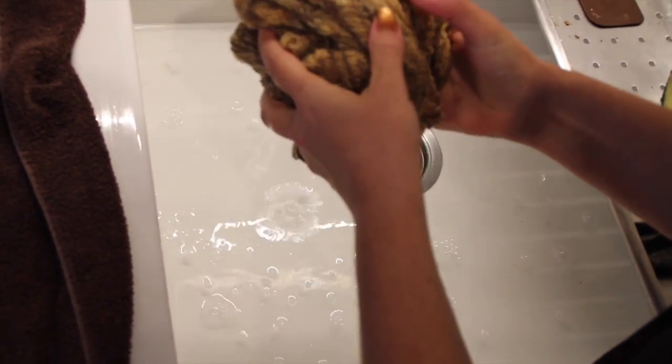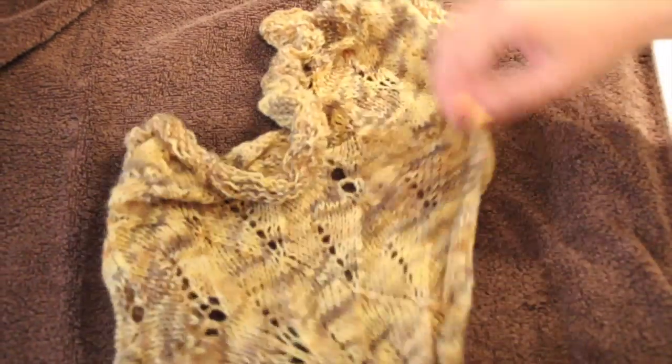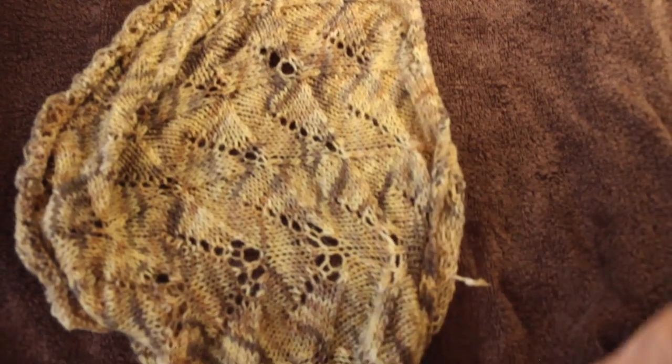Then I take it and I lay it onto a towel. Take your garment and lay it out onto a towel so that it's just one layer as much as you can.